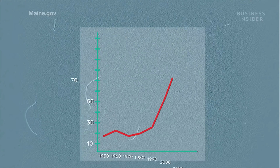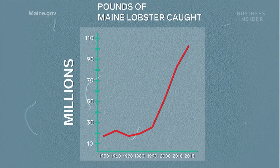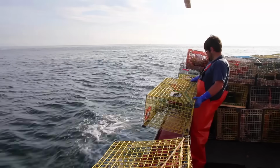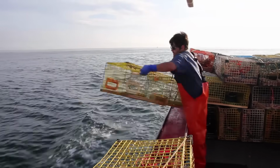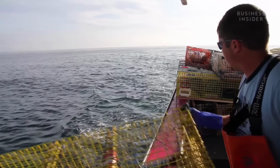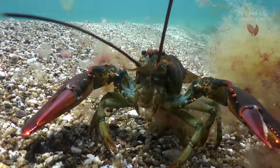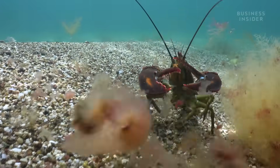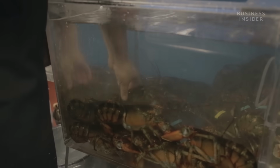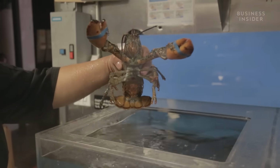Regardless, lobster catches have been increasing since 1980, and wild lobster populations have been holding steady, possibly thanks to global warming. Climate change has led to warmer waters and therefore longer life cycles and higher fertility for lobsters. Even when there's plenty of lobster to go around, it's still expensive. In 2017, the price of Maine lobster increased because of the high demand for lobster rolls, despite a record catch the year before. The wholesale price for lobster can fluctuate anywhere from $8 to $10 per pound depending on the season.